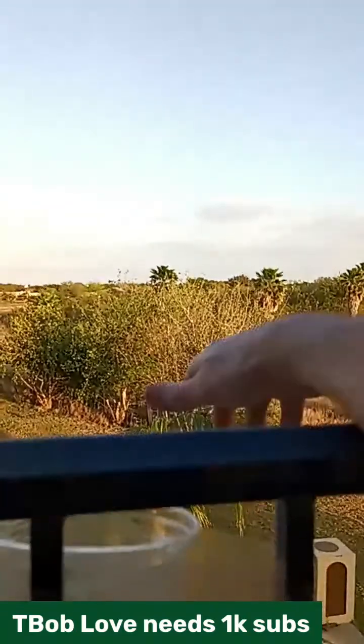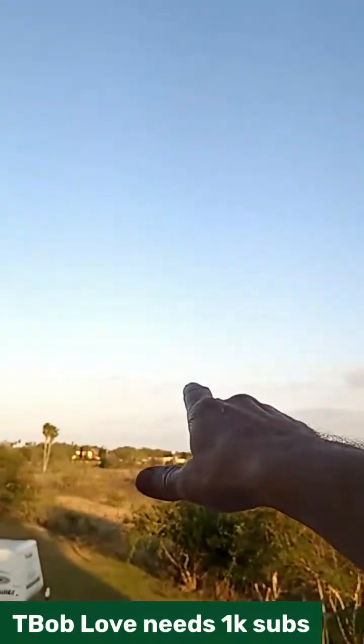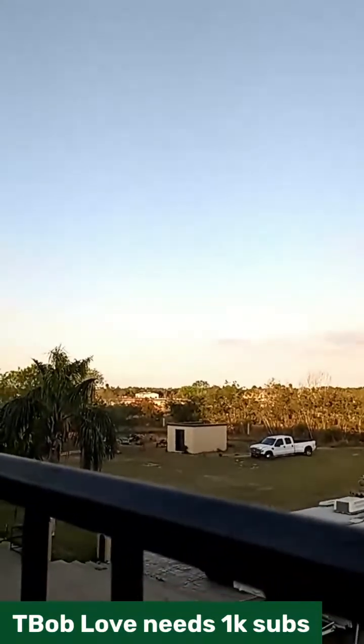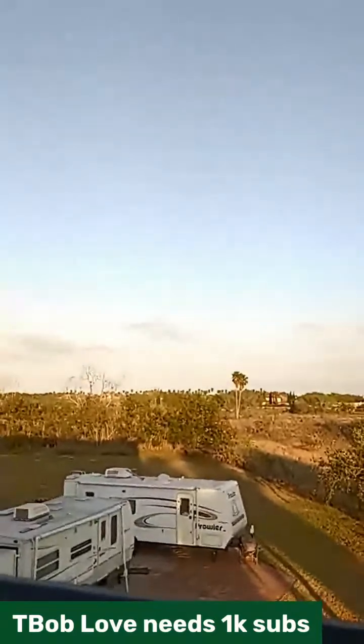So that's another reason I've been wanting to come up here to do a live stream, because from the balcony you get another view. There's a little bird. I want to know what kind of bird that little bird is, too. I might have to look up and catch up on some of these little birds. Cool little flying bird, isn't he? He's just like, woo, here I am, flying along. Ain't got nothing better to do.